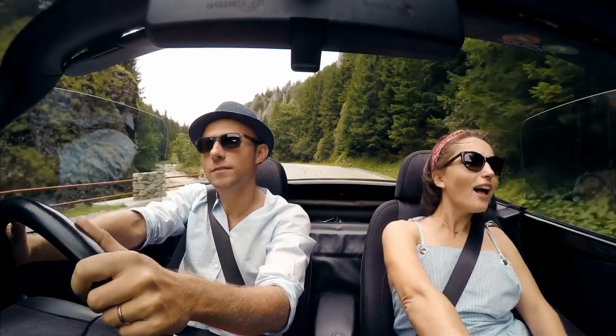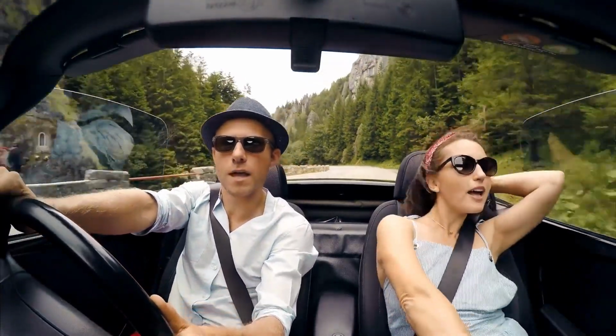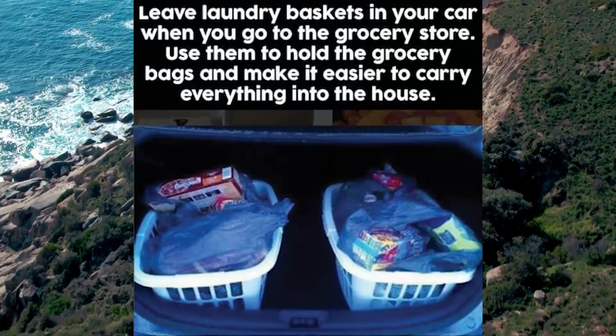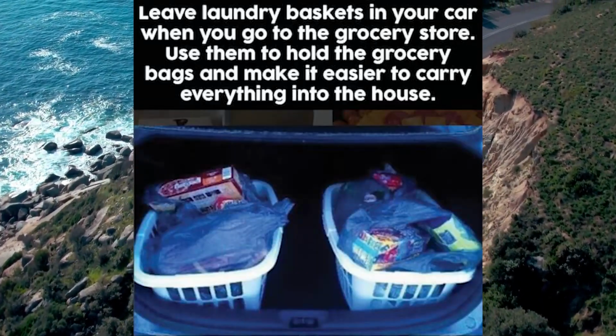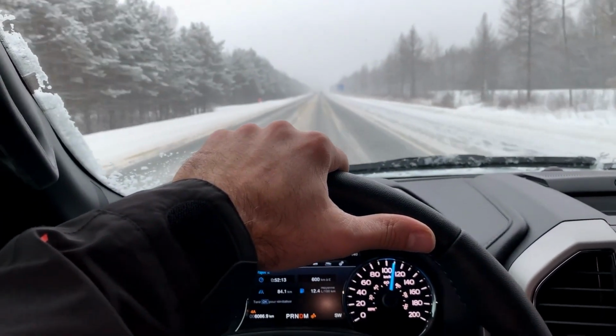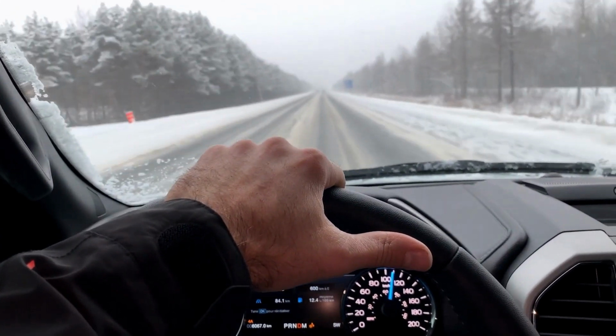Another use for laundry baskets. Pop a couple of laundry baskets in your trunk and use them to hold your groceries whenever you go shopping. Not only will this keep them from falling over, but it also makes it easier to carry them all in at once.